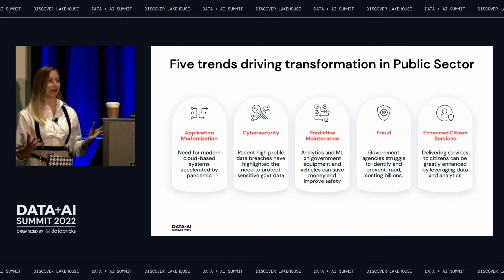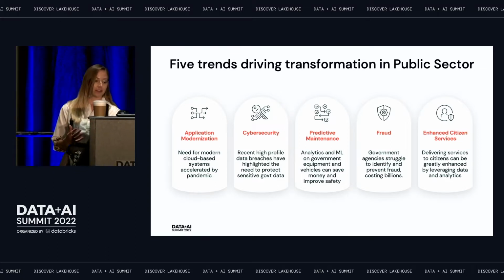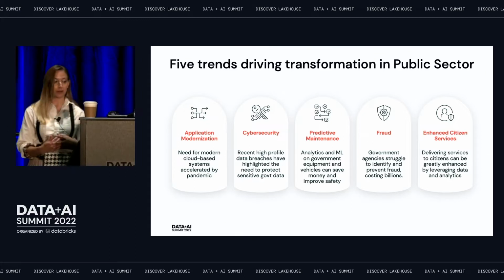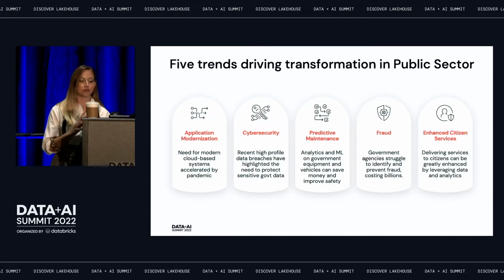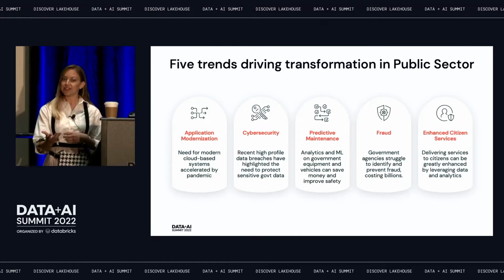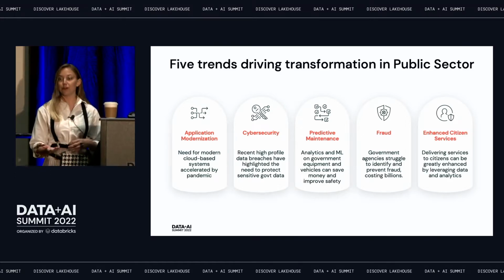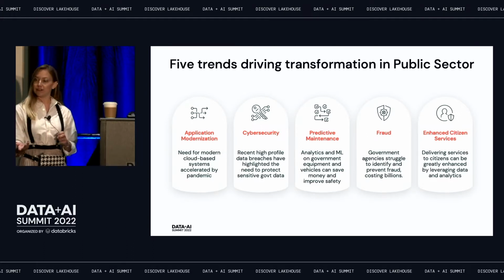And then fraud. Fraud, everyone is aware of the risk with that. It's widespread. It costs the government billions every year. But we want to make sure that we are addressing fraud when we think about tax, healthcare, social security benefits. How can we address that today? And then finally, we're going to talk about enhanced citizen services. So the ability to provide those services to citizens quickly for state and federal benefits, but make it easier for our citizens to access and discover the services that are most applicable or relevant to them.